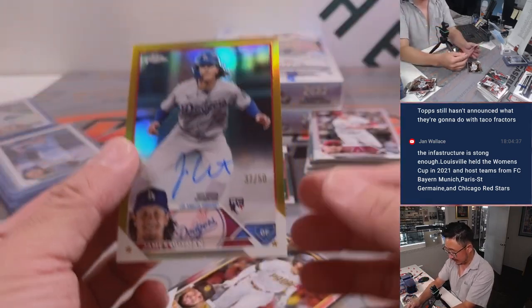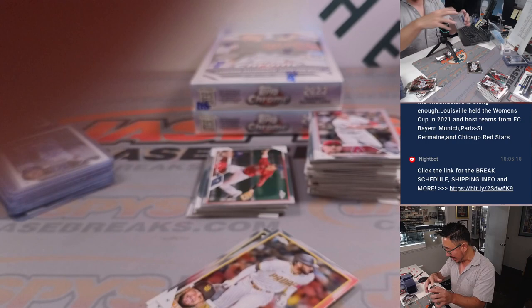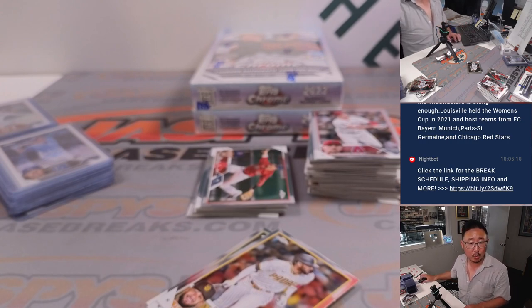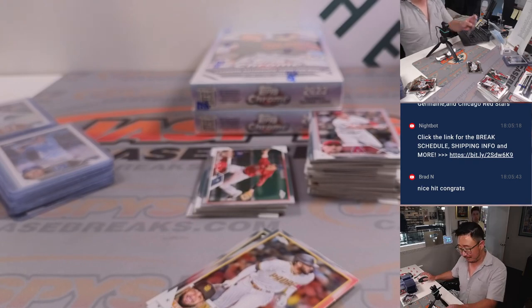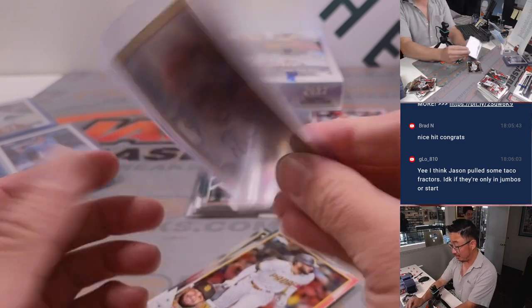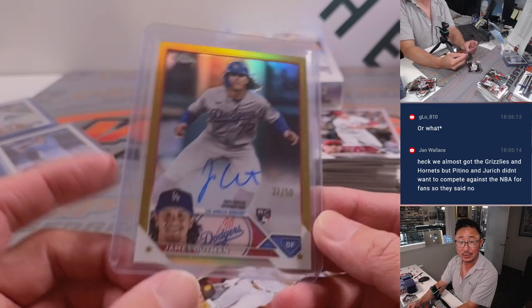Hey, here's James Outman. Nice. 37 out of 50. He was in like a two-month slump, I feel like, but I think he's breaking out of it. Let's take a quick look at the stats. Last 30 games, he's hitting .280, 3 home runs, 11 RBIs, 5 stolen bases, an OPS of 785, close to 800. Even better in the last 15 games, hitting .326. He's got to get that home run total up, but damn, that is pretty nice. Playing well. Have a good one. All right, see you, Michael. Dodger Joe Mojo, congrats.